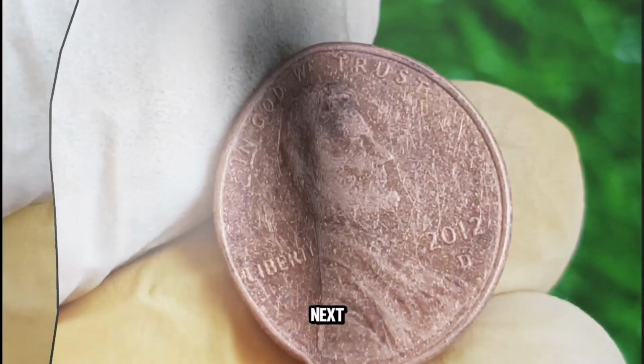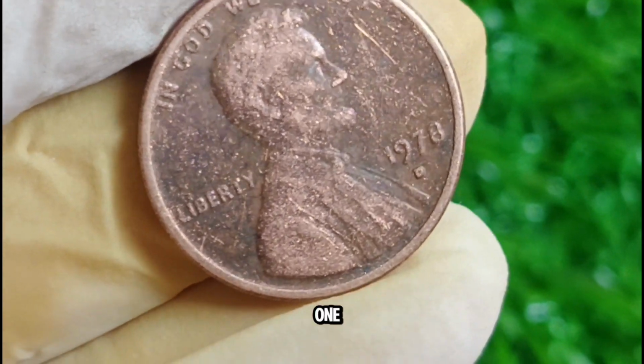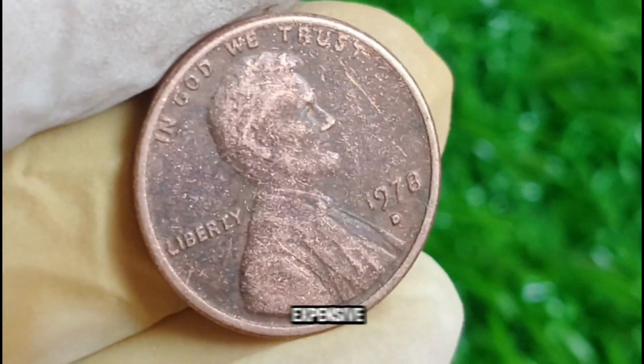Next, 1978 1-cent United States of America most expensive coins.